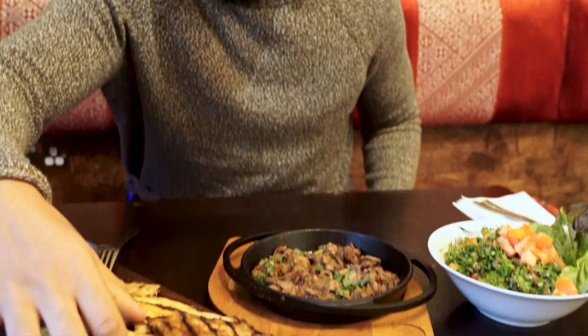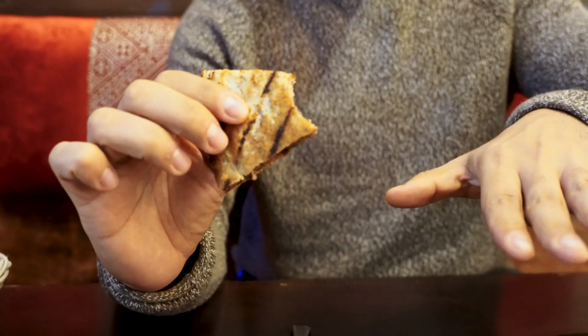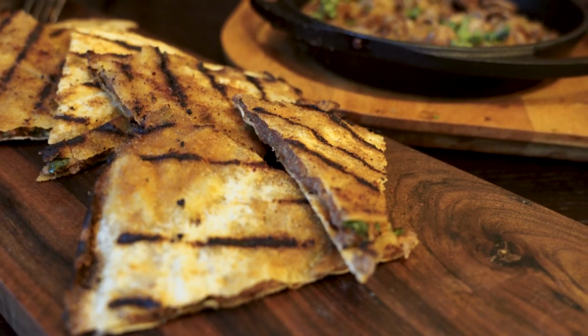So I'm gonna take one of these. It's very thin bread, and it's got meat in the center. Try it by itself first, then I'll dip it in the sauce and see how that changes the flavor. Wow. The first thing that hits you is definitely the char and the smoky flavor on the bread. As you can see, the grill marks on top, it's definitely been toasted and grilled on top of some charcoal maybe or some fire.